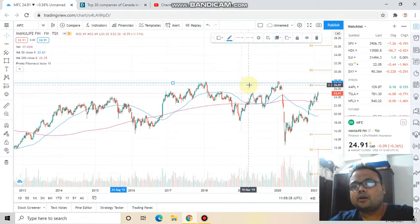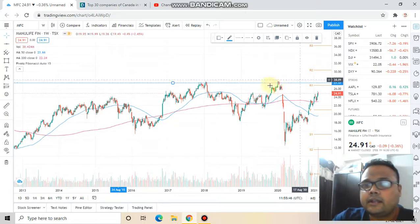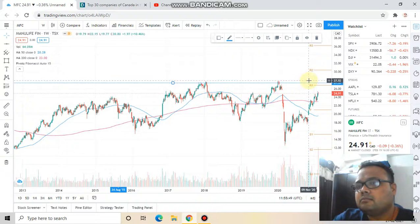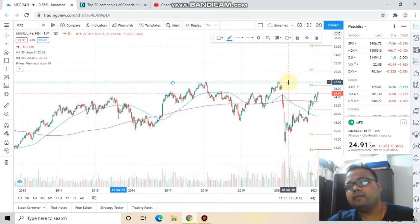Let the stock cross this particular level of 27.3. Then you can think about initiating a fresh position. Before that, I'll say that you should stay away from Manulife for a longer period of time if you're planning to create wealth out of it. So hopefully you'll have understood.